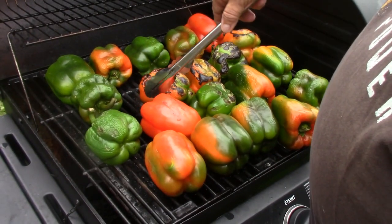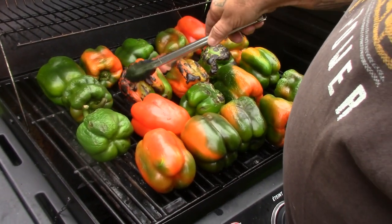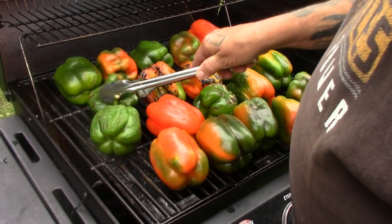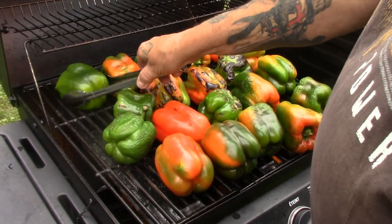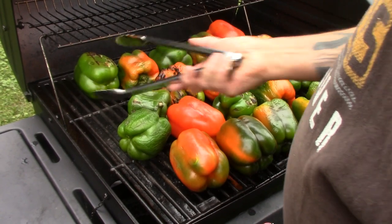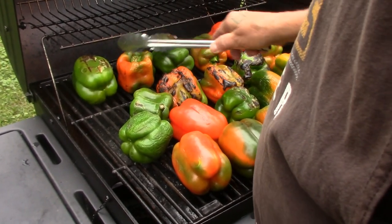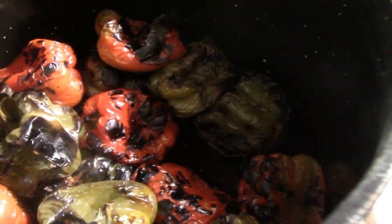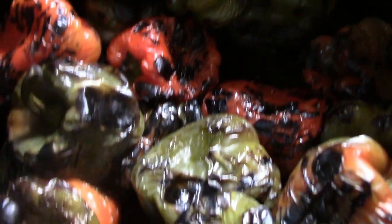Oh yeah, starting a nice char now, eh? These are going to be so good. Good job. Let's keep them going. Okay, so Andy got them all done up on the barbecue. They're all roasted. We put them in the big kettle and put the lid on them until they were cold so that they would sweat and cool so the skins would come off easier.